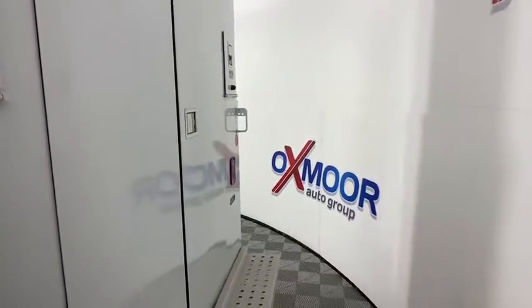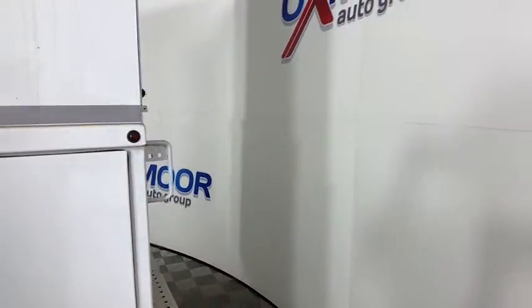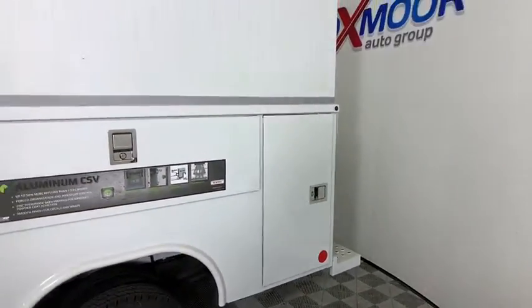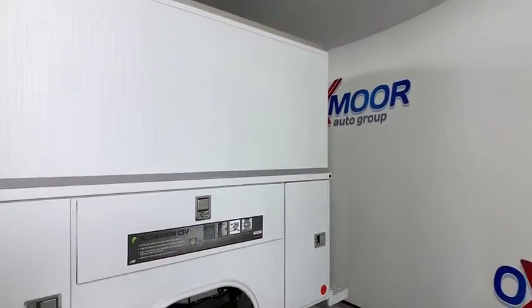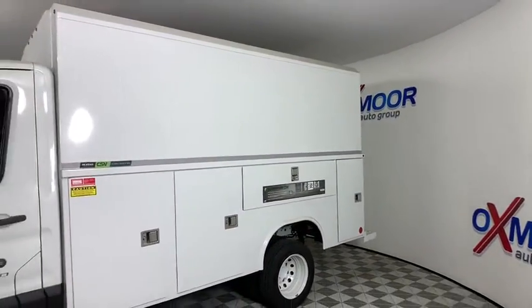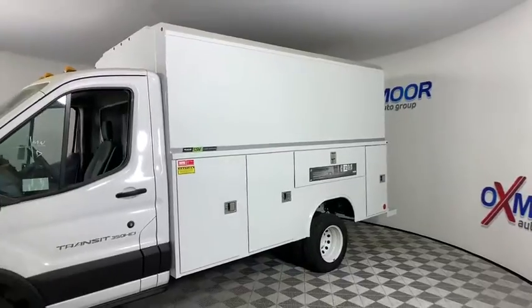Stop by and take a look at the 2019 Ford Transit 350. The Transit 350 comes in numerous configurations, impressive payload, and towing capacities. It is comfortable and easy to drive. Here are some of this vehicle's great options.